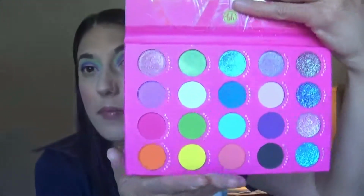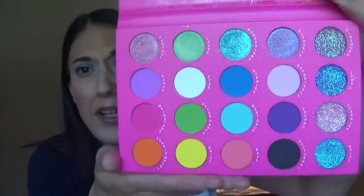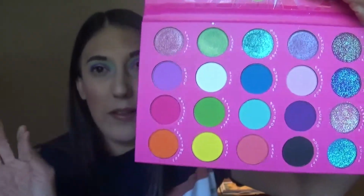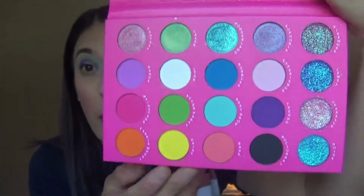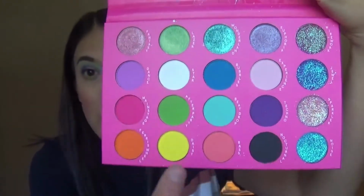I want to go over the pigmentation, because the pigmentation is your typical BH quality. It's not going to mess around with you at all. Here's what the inside looks like. I love this palette already, and that's the only time I'm going to say it. Well, we're going to hope that's the only time I say it. But what you see in these mattes is what you get.